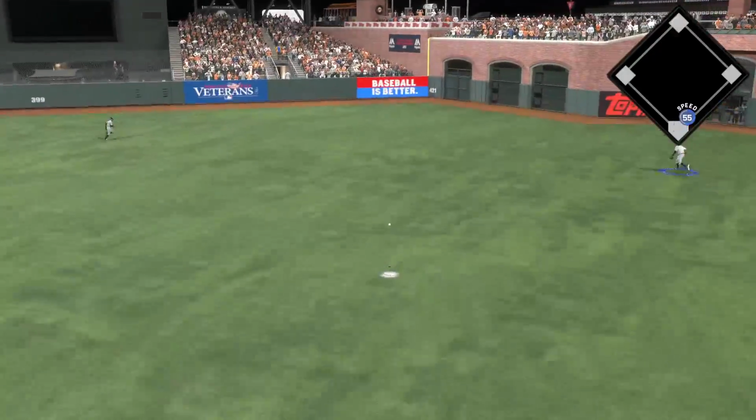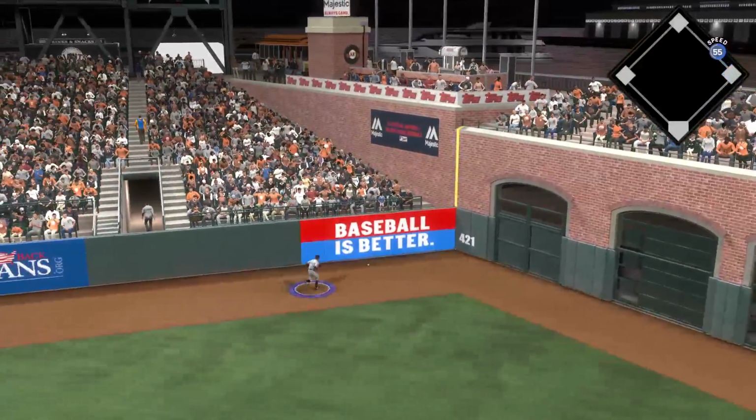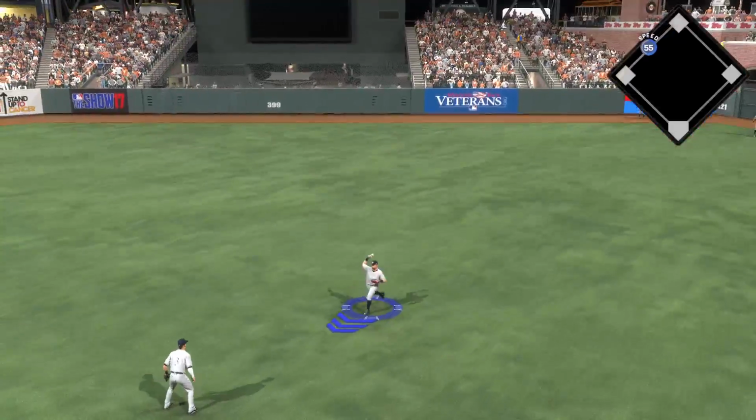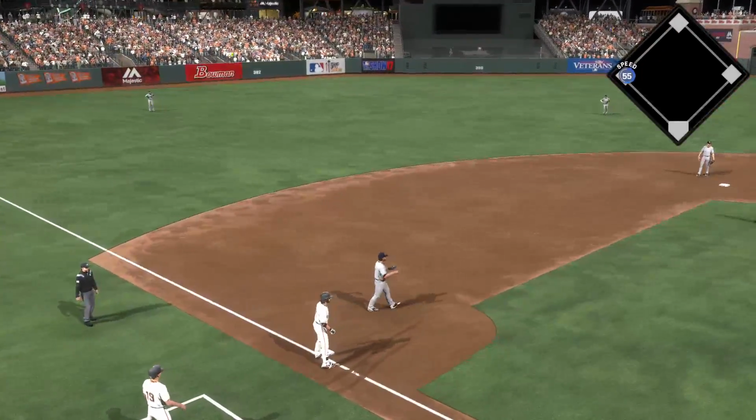Rip toward the gap in right. Crawford rounds the bag at first, looking for second. And Crawford's in full gear now, heading for third. And the Giants can't ask for much more. It's a leadoff triple.